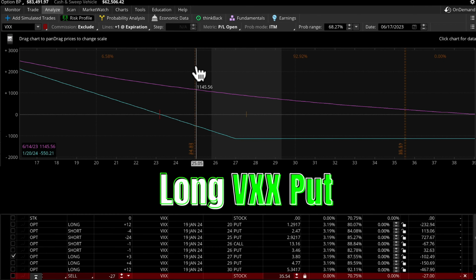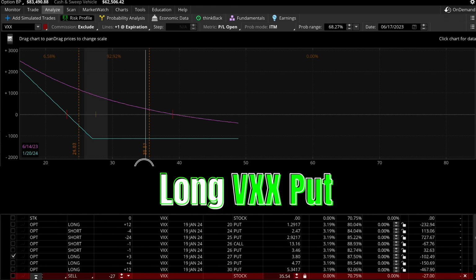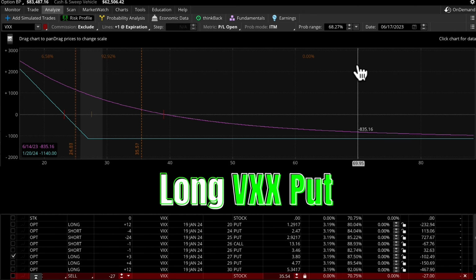And what about if we get our prediction of $25 at expiration correct? Well, this put option would still lose $543. Imagine that. If we get our prediction exactly right, we'd still lose half our money. And then again, of course, the Volapocalypse check. What happens if it goes to 70? Well, of course, it loses the entire amount of capital.